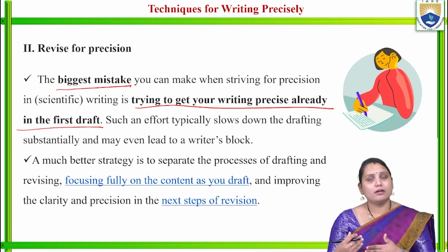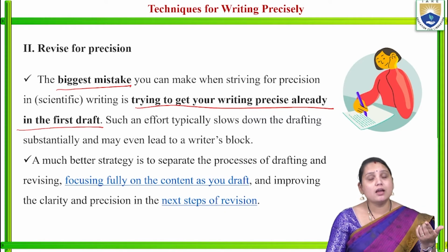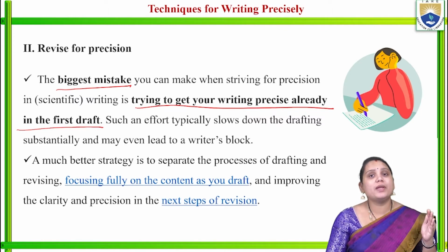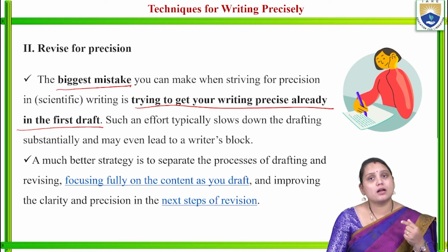Once the draft is made about the content or the thesis or the research work, try to revise it. Try to check the points and see whether the points which you have written are really made clear or really made specific and are really rendering the same information that I am going to provide to the audience. Check all this. Try to focus fully on the contents as you draft. Try to not repeat the things again and again in the draft. Make it clear, make it specific, make it point to point and give a proper conclusion.